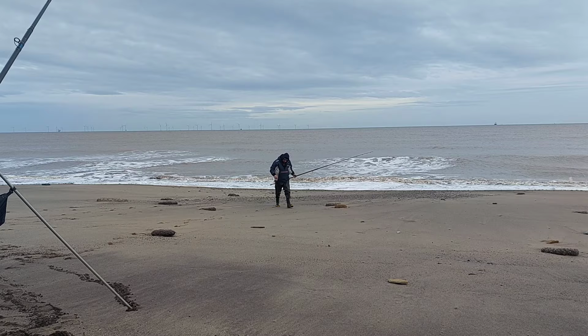Alright, that was my first cast, and it's been out a good 25 minutes. I haven't had a bite yet. It's lovely conditions. It's flattened off now, just the odd swell coming in. So I'm going to check this bait. You can watch me bring it in. Let's have a look. I didn't cast very far. Hope you can see me.